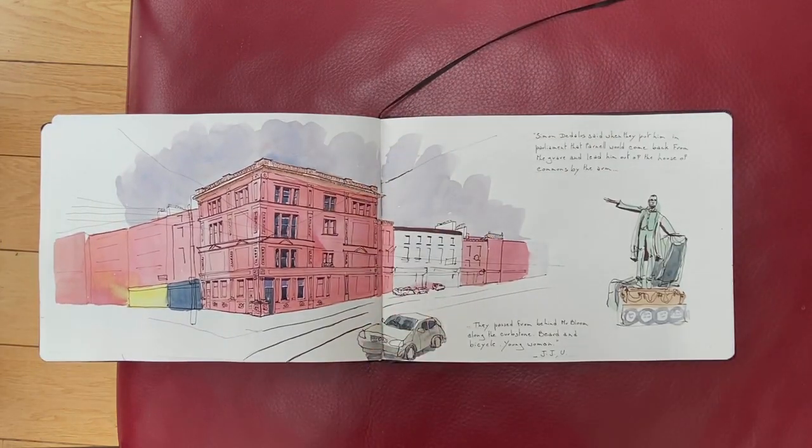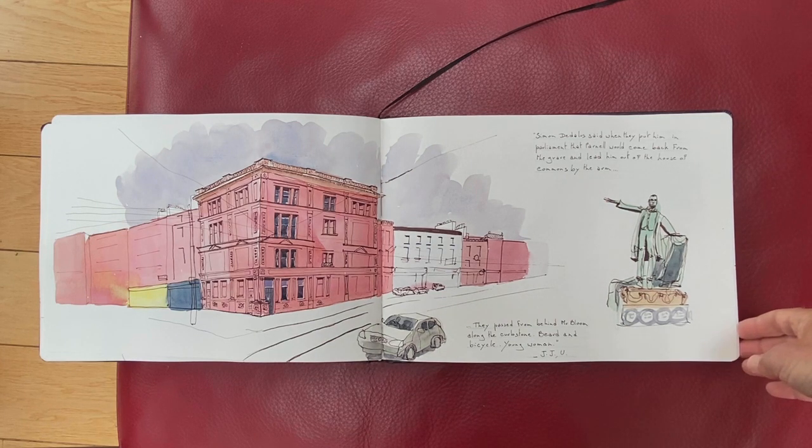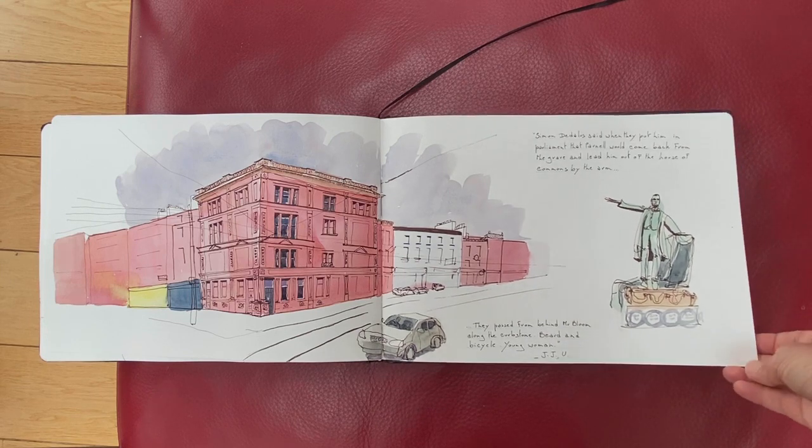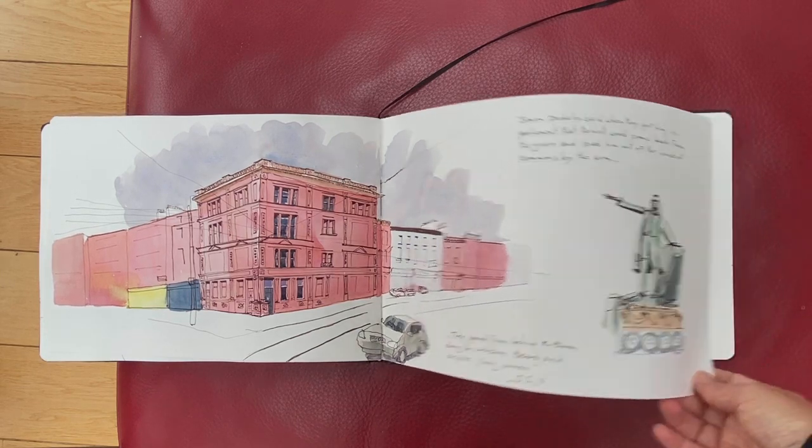Another virtual sketch. This one is at the top of O'Connell Street, and I tried a slightly different technique from my usual. So rather than drawing every window, I left a few blank, and as you can see, the eye fills the blanks. And a statue of Parnell that's at the top of the street there as well.